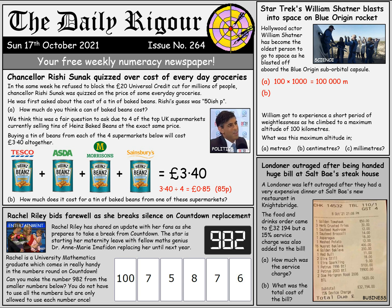So to change those metres into centimetres, there's 100 centimetres in every metre, so we need to times the metres by 100. And moving everything up two place values again, that'll come to 10 million centimetres. And there's 10 millimetres in every centimetre, so we need to multiply the centimetres figure by 10 to change into millimetres. So moving everything up a place value again, we get 100 million millimetres. So a very well done to William Shatner there.